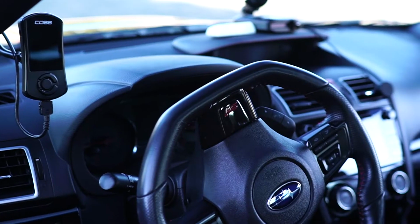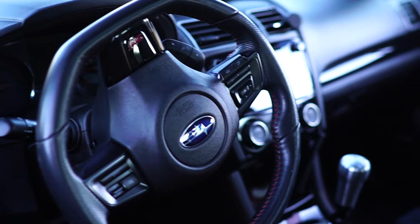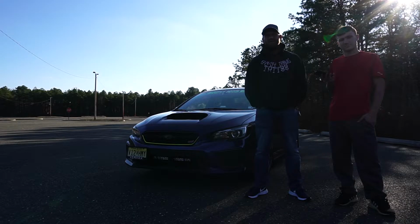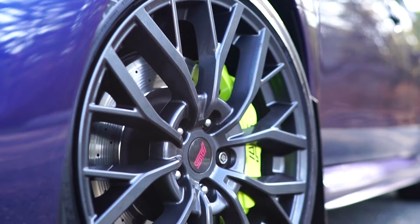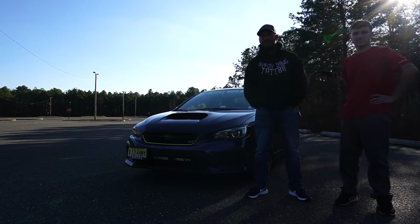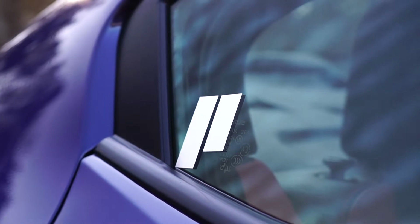With the TGV deletes and the equal length headers, I got a gain of 17 pounds of torque, and that's realistic on the dyno, no bullshit. So all that stuff you're reading about 30 pounds of torque and 30 horsepower, it's a lie.